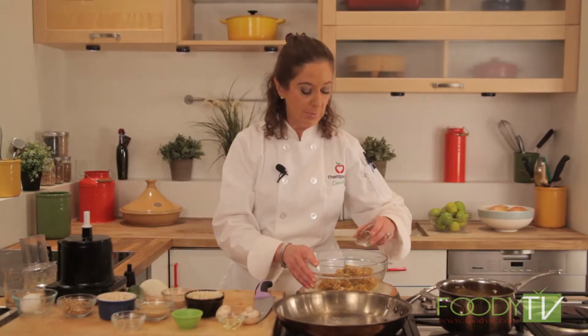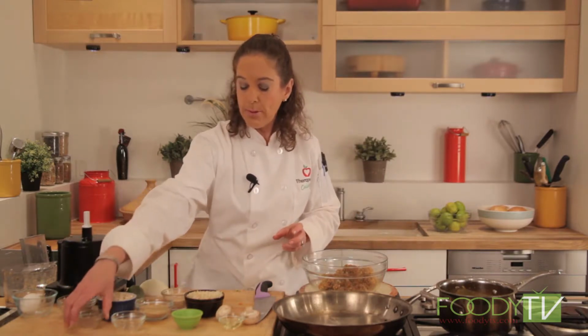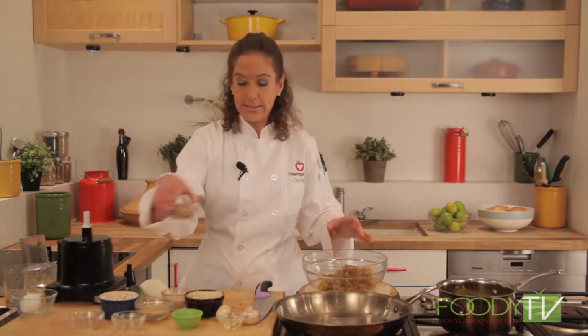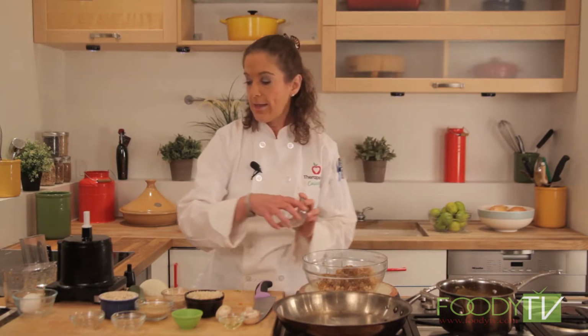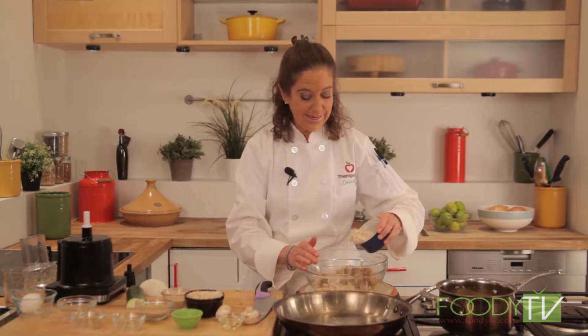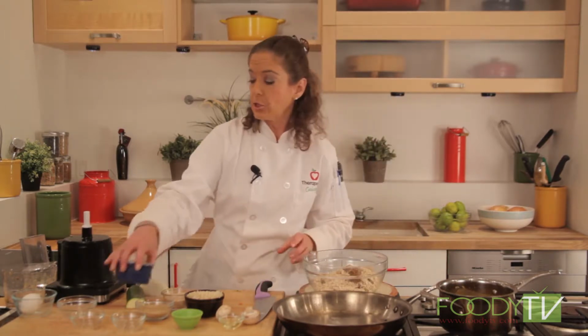So then I'm going to add a spice mix. And this is sage and thyme and cayenne pepper and chili pepper flakes, all kinds of flavorings. Next is omega-3 rich walnuts. And they've been chopped, and rolled oats. And these help lower your blood pressure and are great for lowering cholesterol.